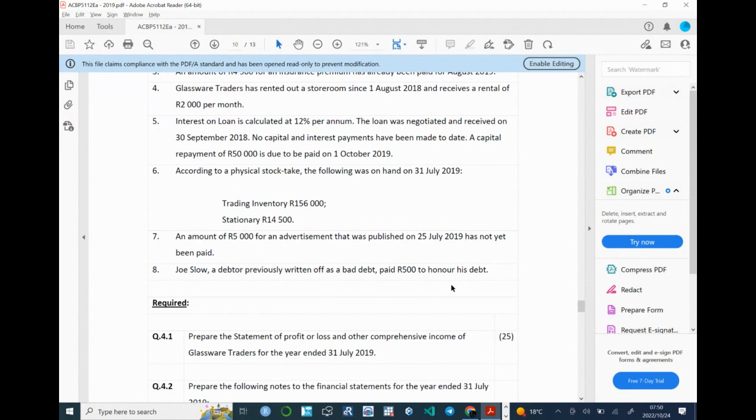So since it's income, what type of income is it? Yes, it falls under other income, but what is the name of this account? No, it's not a capital contribution. It's Joe, an owner. Bad debts recovered. Okay? It's bad debts recovered.